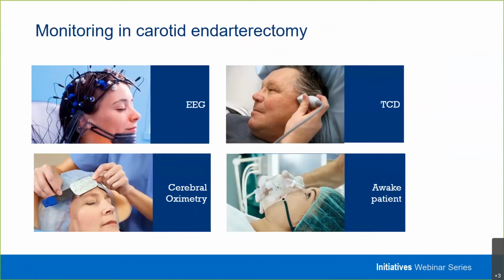Transcranial Doppler is a possible technique as well, but very much heavily relies upon the operator to be able to use transcranial Doppler successfully. Keeping the patient awake and doing surgery under local anesthesia is also a good monitor for cerebral ischemia during carotid endarterectomy, but may not be practical and may not be something that is preferred by the patient or the surgeon, which leaves cerebral oximetry as a very practical and useful monitor for cerebral ischemia during surgery, particularly in helping to determine whether a shunt may be needed or not.